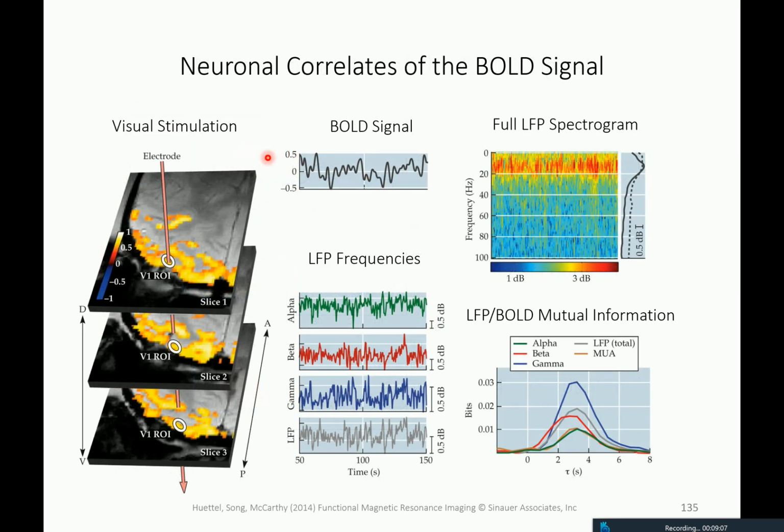This was then also looked at again later, the same data with a more conventional analysis, in the sense that they filtered the raw data into alpha, beta, gamma, and multiple unit activity, making it a little bit more comparable to EEG analysis. And there the finding is that the higher correlation between these filter bands of the local field potentials is with gamma activity, and less so with alpha activity, so 10 Hertz.